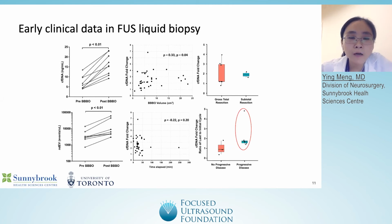In patients that had a gross total resection and subtotal resection, we did not see a relationship on the effect of focused ultrasound on cfDNA levels. However, in patients who eventually went on to have progressive disease, we saw that focused ultrasound had a greater enhancement of cfDNA levels on their last treatment cycle versus their initial cycle, which is an interesting result.